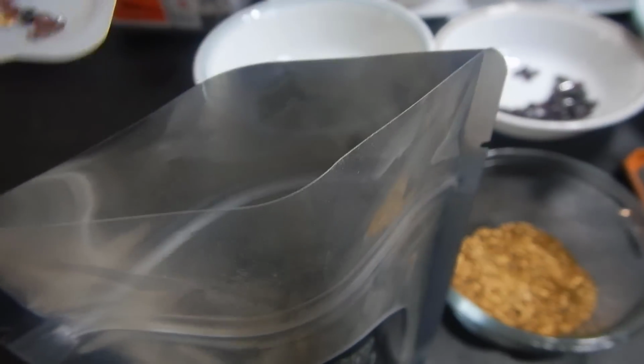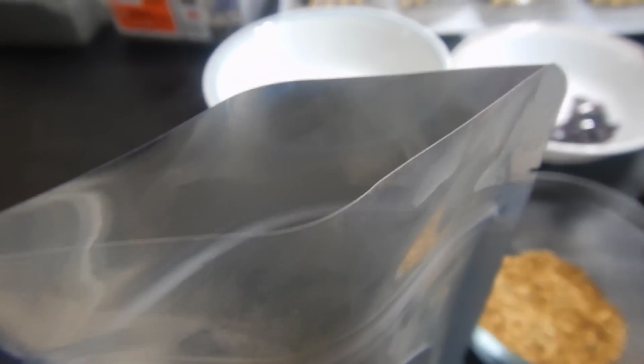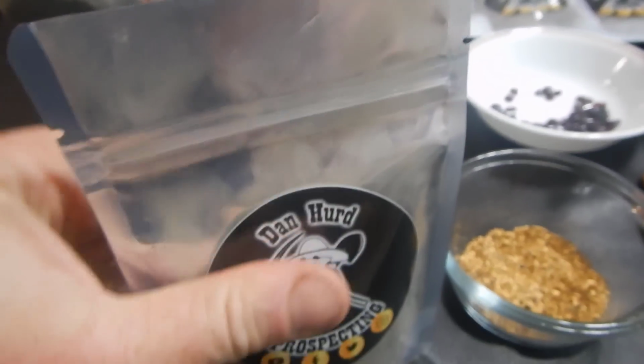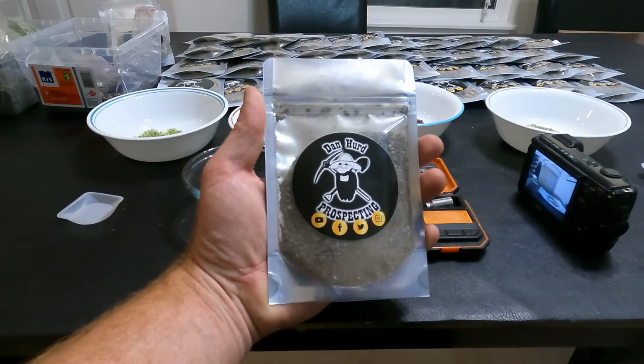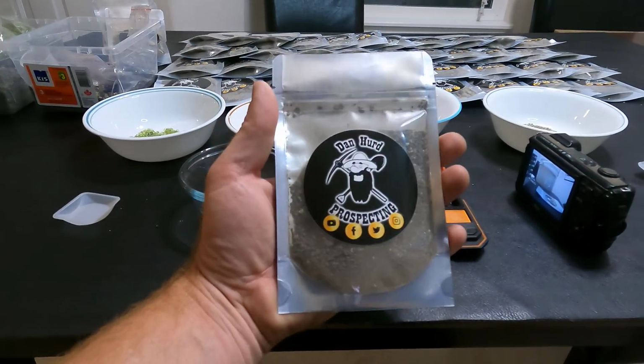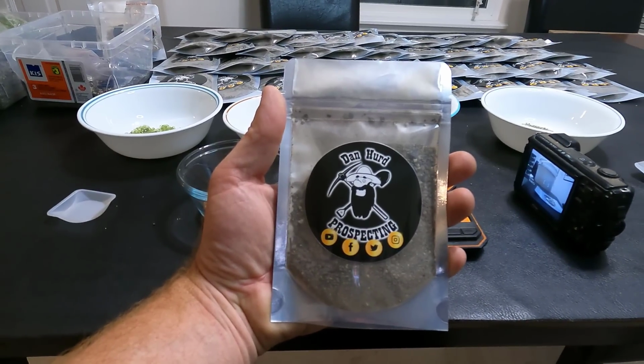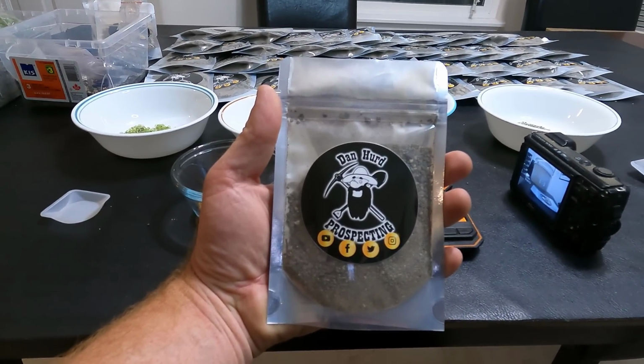We then take the goodies and dump them in. Mix it all up. And that there will be for sale on my website for $25 as our Christmas Paydirt special. Red, green, and yellow in every bag.